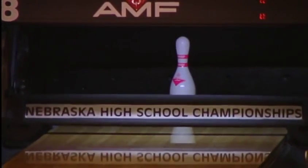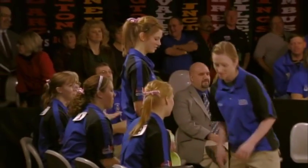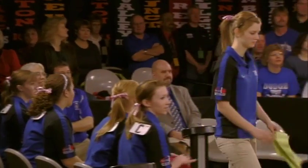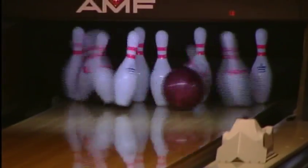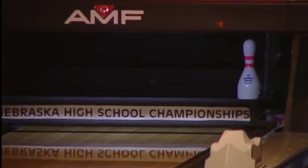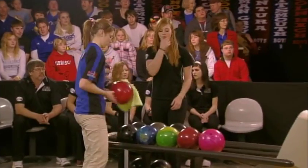Tough spare here in a 1-5-7. Let's see that every day. But knocks the 1-7 out of there, leaves the 5. So a couple of opens in the 7th frame, and the lead still with Alma, 122-108 through 7. Good shot there, just left the 10 pin.